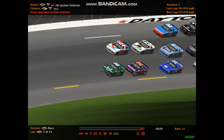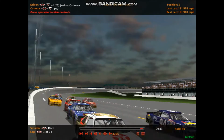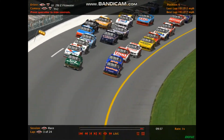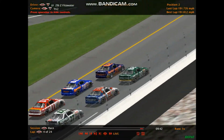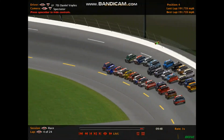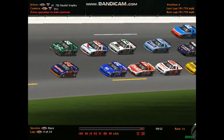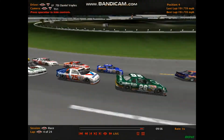Off to turn number 4 right now. Joshua Osborne brings the Quaker State Buick to the top spot now. And here comes Fitzwaters, the 29 car, to the low side. He'll take the lead on this lap. And Daniel Voiles will bring car number 70 down to the low side here as he goes for the lead once again.